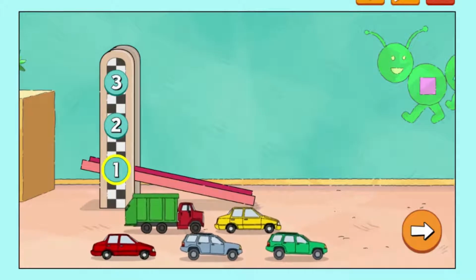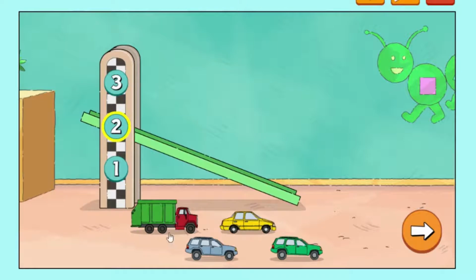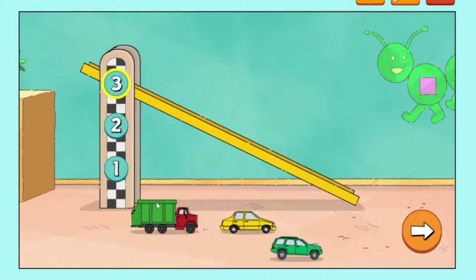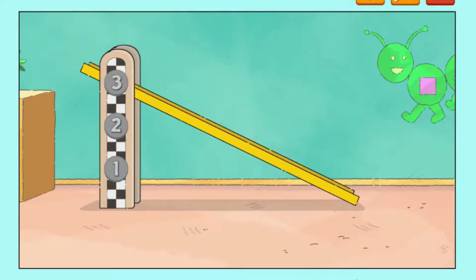Vroom, vroom! Tap the cars to send them down the ramp. Tap the buttons to change the ramp. That's great! Whee! Woohoo! That's great! Whee! Playtime is over.